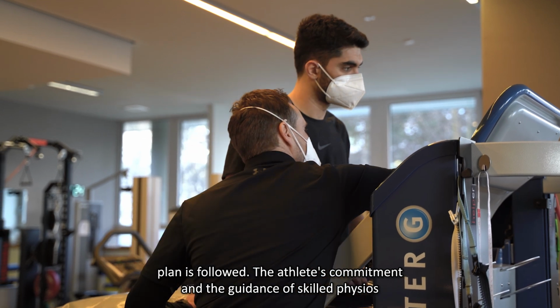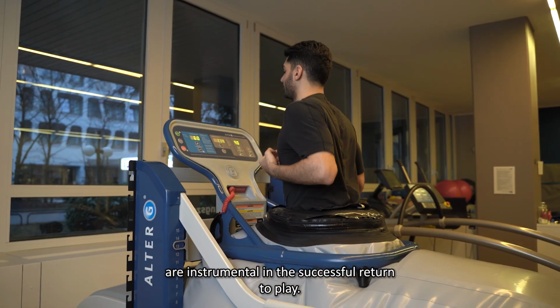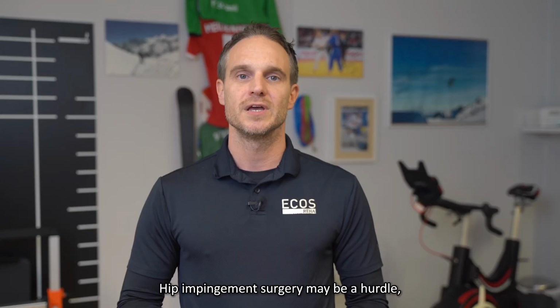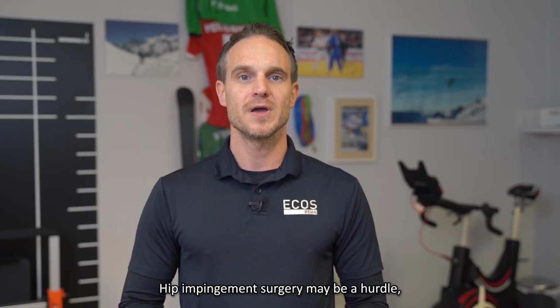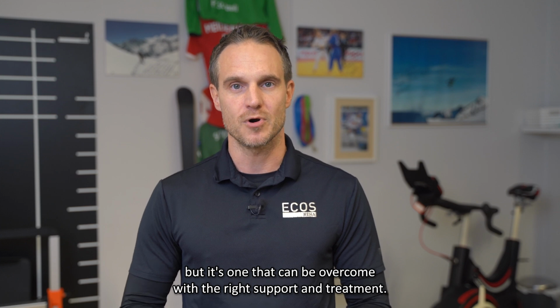The athlete's commitment and the guidance of skilled physios are instrumental in the successful return to play. Hip impingement surgery may be a hurdle, but it's one that can be overcome with the right support and treatment.